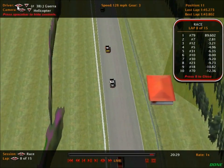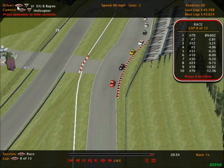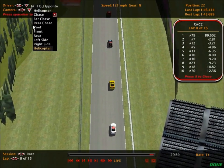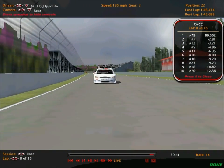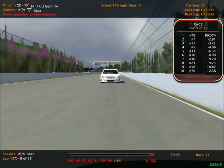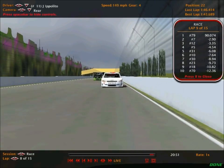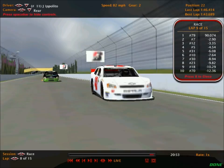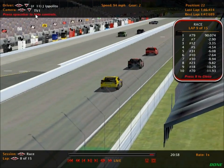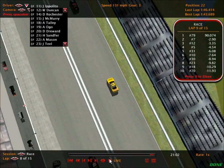Let's look for a battle across the track here. This is actually a very boring race. Let's take a rear shot with Jordan Appolito. As you saw there, Fritz Lucader coming into the pits. A lot more cars coming into the pits, actually.